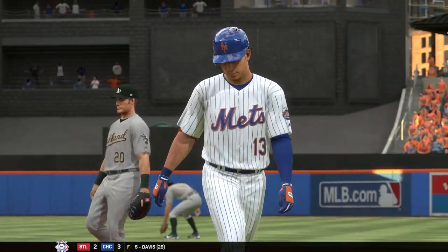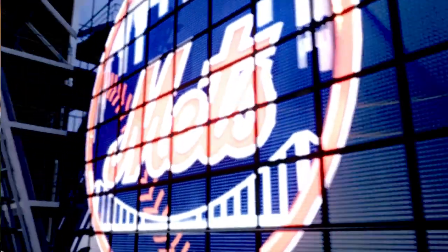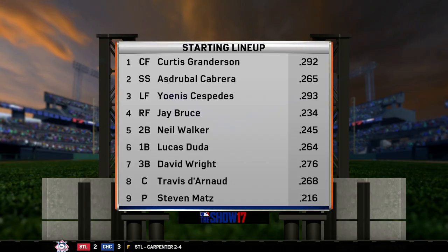Time now to take a look at Terry Collins' Mets starting lineup in this one. Who do you have your eye on, Dan? You know, Neil Walker is a guy that's looking to turn things around right now. In the last 10 games, he's hitting under .250. He's a guy they need to hit a lot better than that because he's a big part of this ball club.